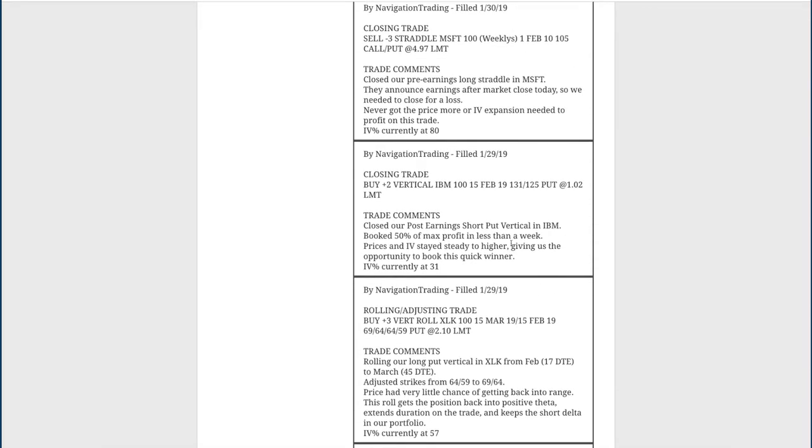There were no adjustments that were necessary. Volatility was contracting, so we didn't want to sell any premium that day. And so we didn't have any alerts on Monday. But starting on Tuesday, January 29th, we did a rolling adjusting trade in XLK.